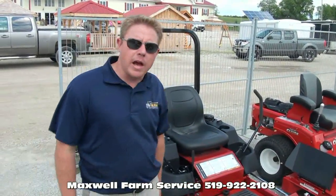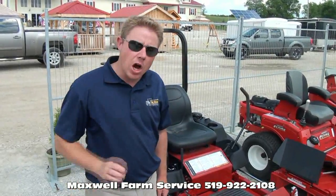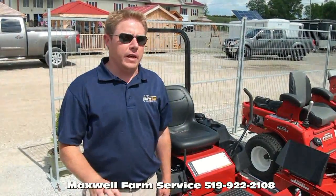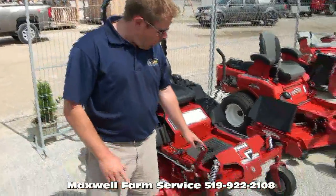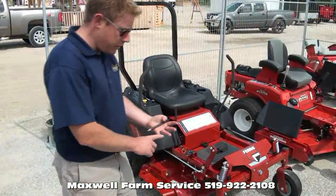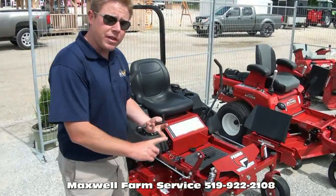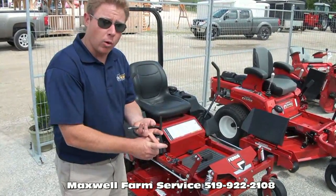Included in our lineup of mowers is Ferris zero turns, which is the top quality zero turn in the industry. Patented suspension is on every model. This particular one is a 600 series. They make a 600, a 700, a 2000, a 3100, and a 5100 commercial mower.